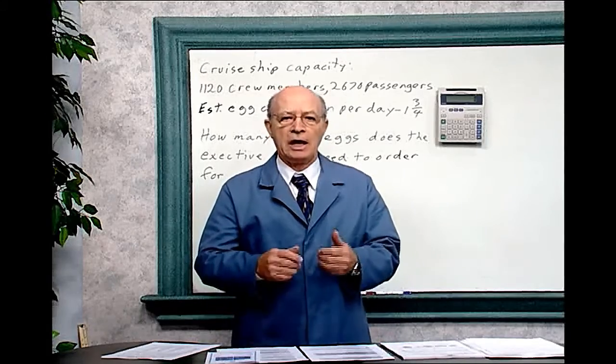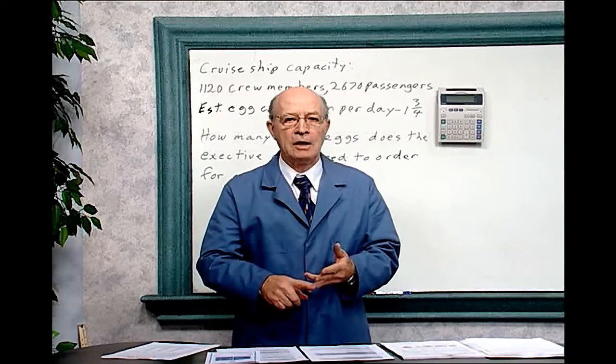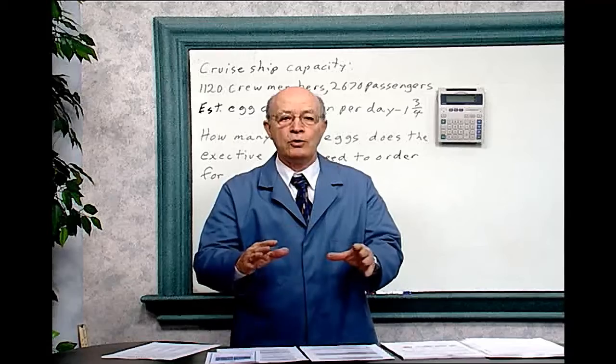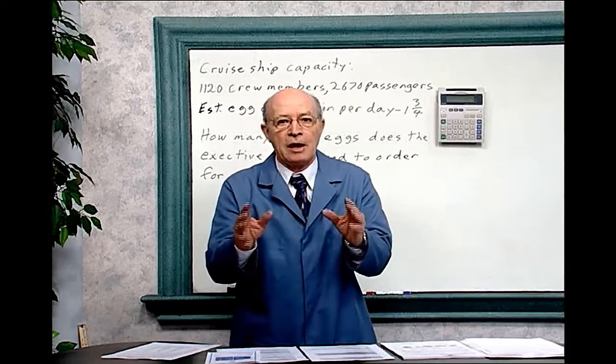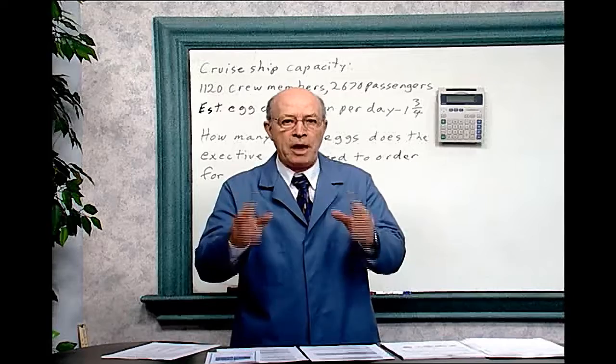Reviewing fractions, adding, subtracting, multiplying, and dividing. Let's take a cruise and look at all the food that a chef has to order on a cruise ship. This gives you just a little bit of a picture, and I want you to think, as you look at these pictures, to think of all the math that's required.